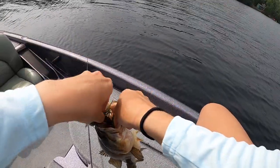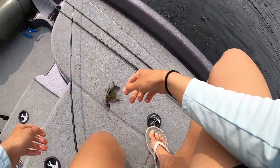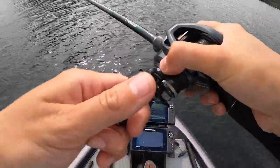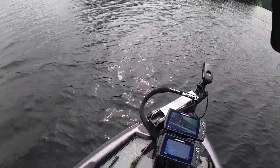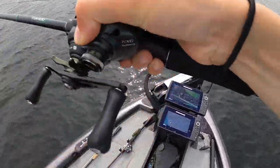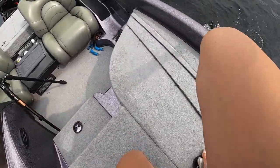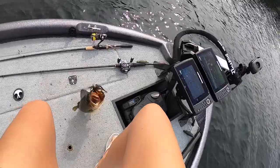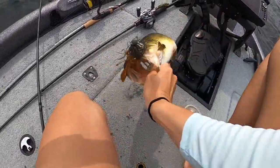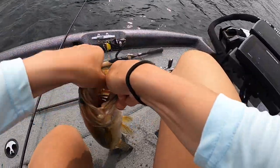Felt like grass, but it was not grass. So weird. They're sitting in 20 feet of water. Such weird fish.